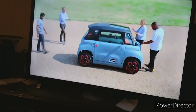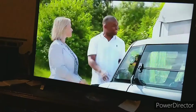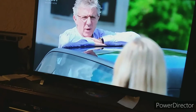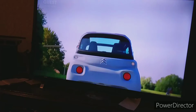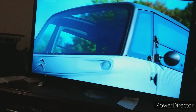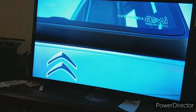So it is a quadricycle, which means that you don't have to have a full driving licence to have it. What do you mean you don't need a licence? So it's a quadricycle, you don't legally have to have a licence to drive it on the road? At what age? 14 in France. It's worth noting, however, that unlike France, here in the UK, you'll need to be 17 and have a full licence to drive the Ami, whilst on average across European countries, you'll need to be 16.